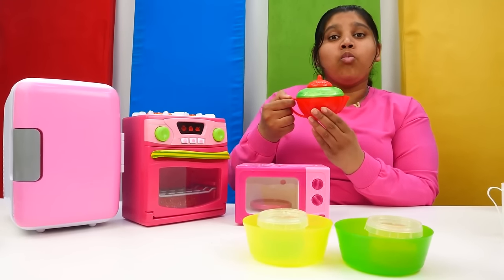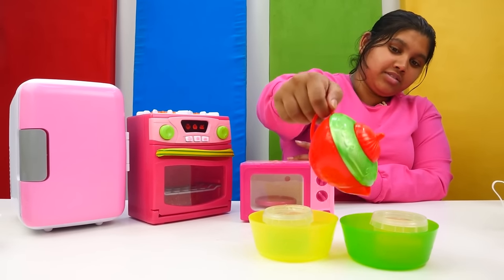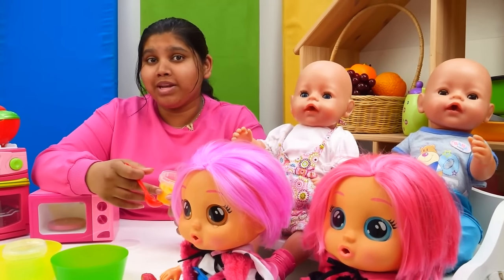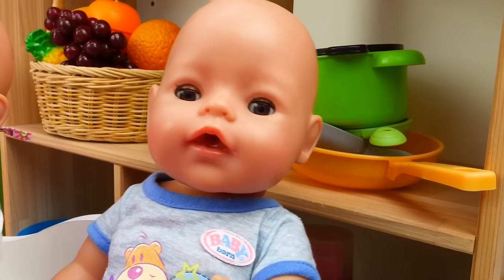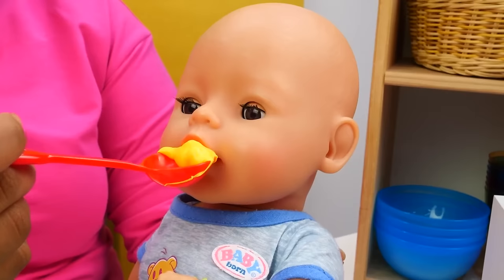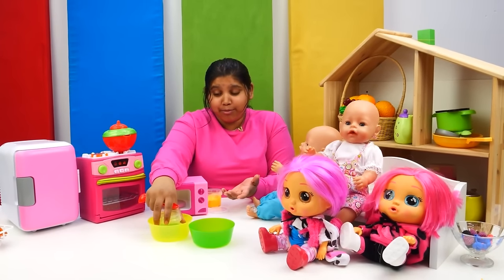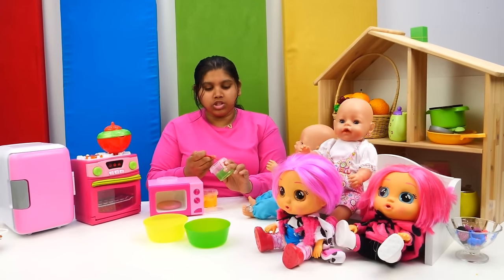Let's now add some warm water to the baby food. It's warm enough. Who would like to go first? Who would like to have some banana? Me first. Okay, Leo, bon appetit. Ooh, can I have some apple, please? Yeah, of course, Emily. You can have some apple. Here's some apple. Delicious.